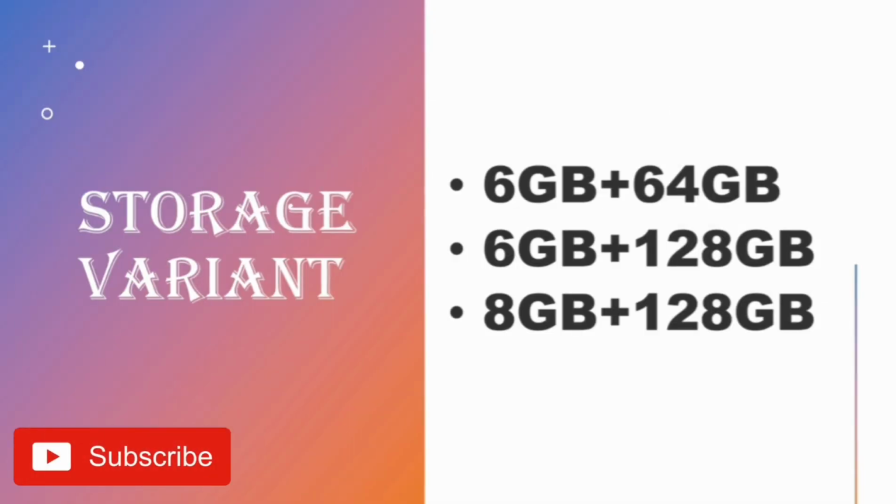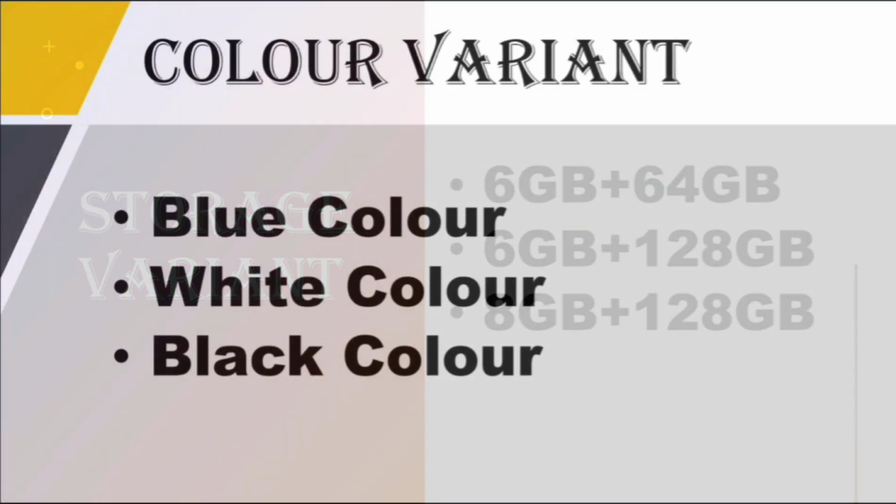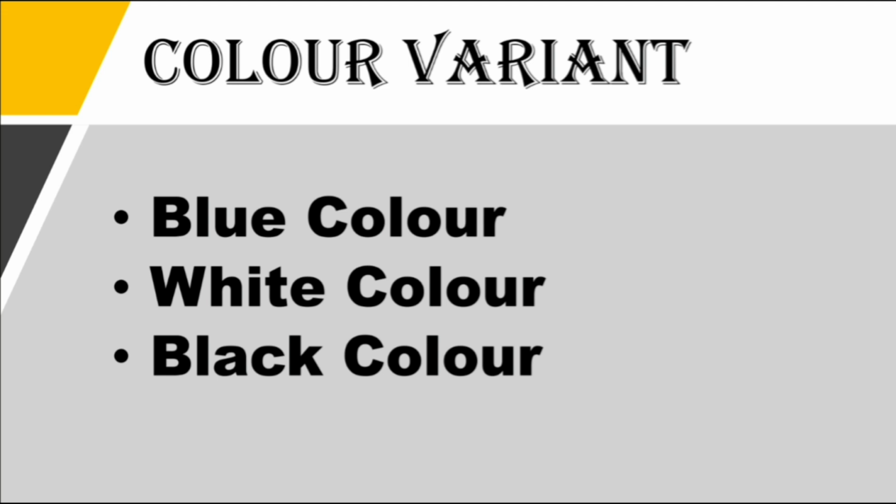There are 3 storage variants of Realme 8: 6GB plus 64GB, 6GB plus 128GB and 8GB plus 128GB. There are 3 color variants of Realme 8: blue color, white color and black color.